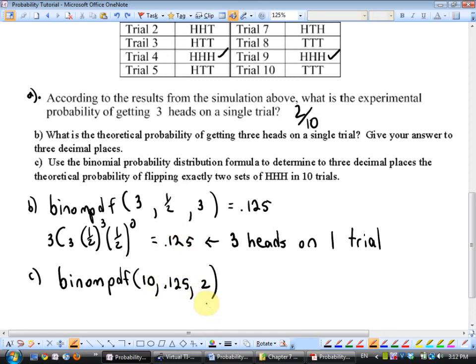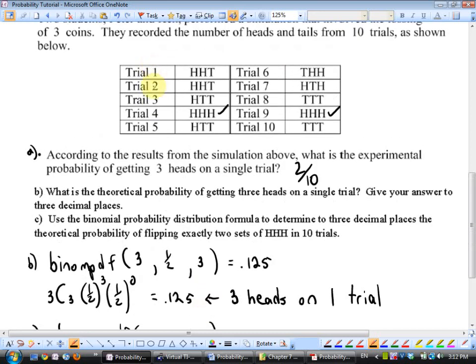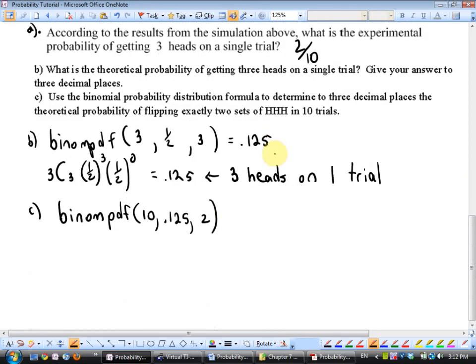The other reason I don't like this question is it's very easy to get mixed up with numbers, because you have the odds of success of a single heads and a single trial. To be honest, I might have called this trial A, B, C, D instead of calling it trial 1 through 10. I don't know. Anyways, that should be the answer. I don't know what the answer is, but that should be it.